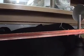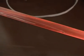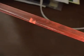Okay, what you're looking at here is a large-scale demonstration of how an optical fibre works. There's a laser at one end shining red light into this perspex tube, which is flexible, so you can see that even though I move the tube around, the light is trapped in the fibre.